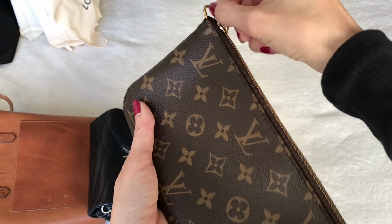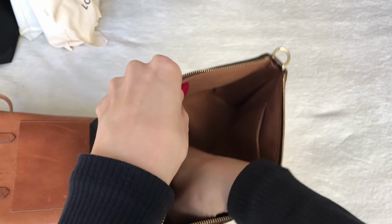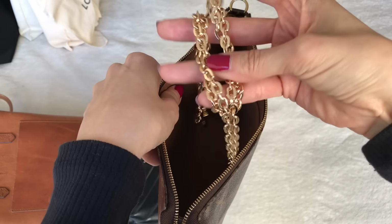I have probably about 4 or 5 different chains and straps I do like to use it with, and sometimes I also wear it with my monogram strap from my Pochette Matisse. This is the oval chain that I like to wear.